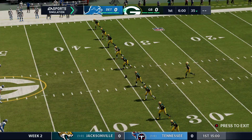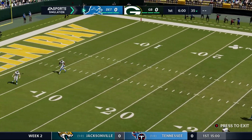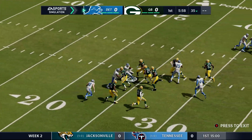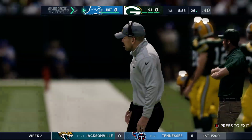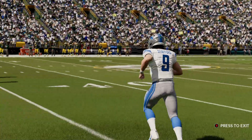Two teams that have met at least twice a year since 1932. The Lions and Packers underway from Lambeau. Fielded a couple yards into the end zone, and they'll get him down right around the 25, actually the 26 officially, so a net gain of 1 there.